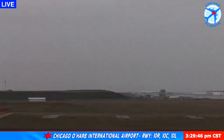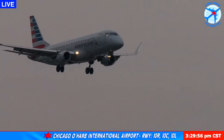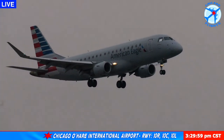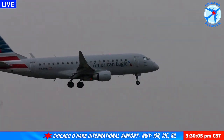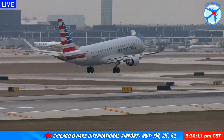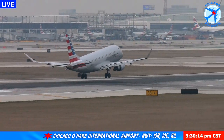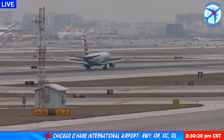Skyway 5064, reduce speed to 170 until Ray, contact O'Hare Tower at Ray, 120.75. Right, 170 until Ray, O'Hare Tower 120.75 at Ray. Air Wisconsin 5985, you're 5 miles from Sharon, cross Sharon at 5,000, cleared ILS, runway 10 center approach, reduce speed to 180. Cross Sharon at 5,000, reduce speed 180, cleared ILS. Join Mike and contact ground 124.12. Good day.